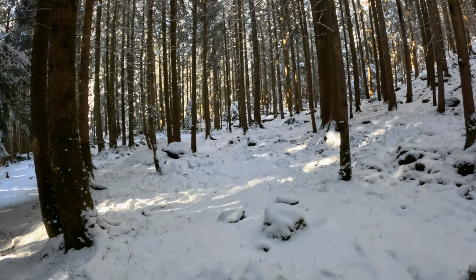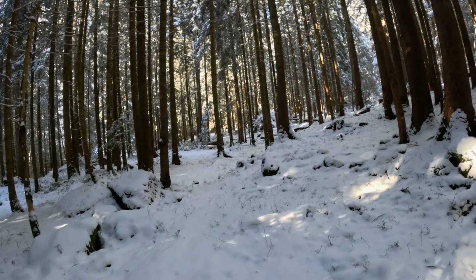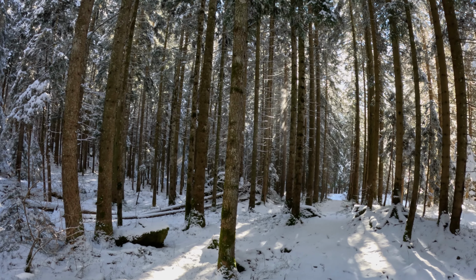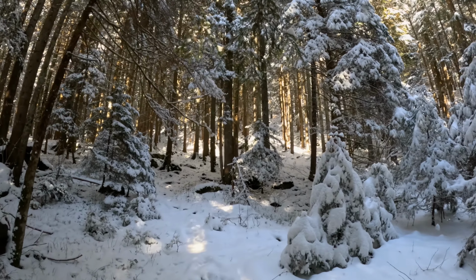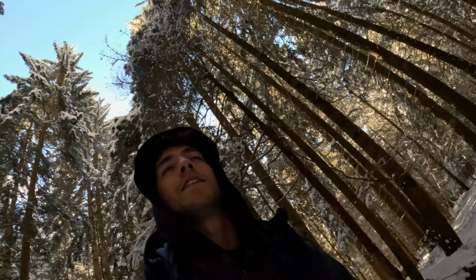It snowed all day yesterday, like the whole freaking day, and this is the result. Super cool. Some deer prints that go in that direction up there, which is where I'm going. I hope to see some. They should be around, because look, other footprints are here. Yeah, they should be out. And let's not forget that bears woke up from hibernation too, so they could be out hungry.